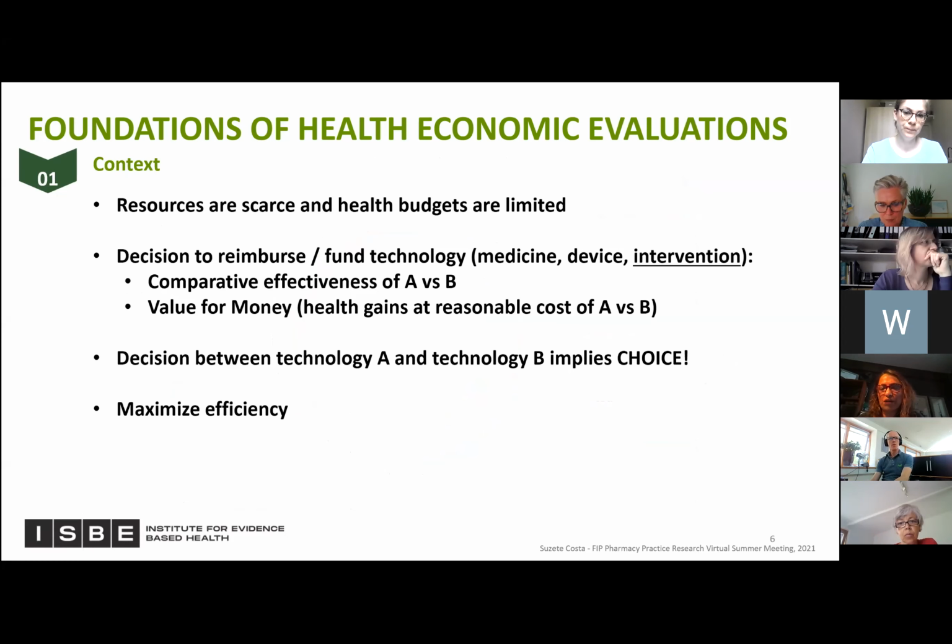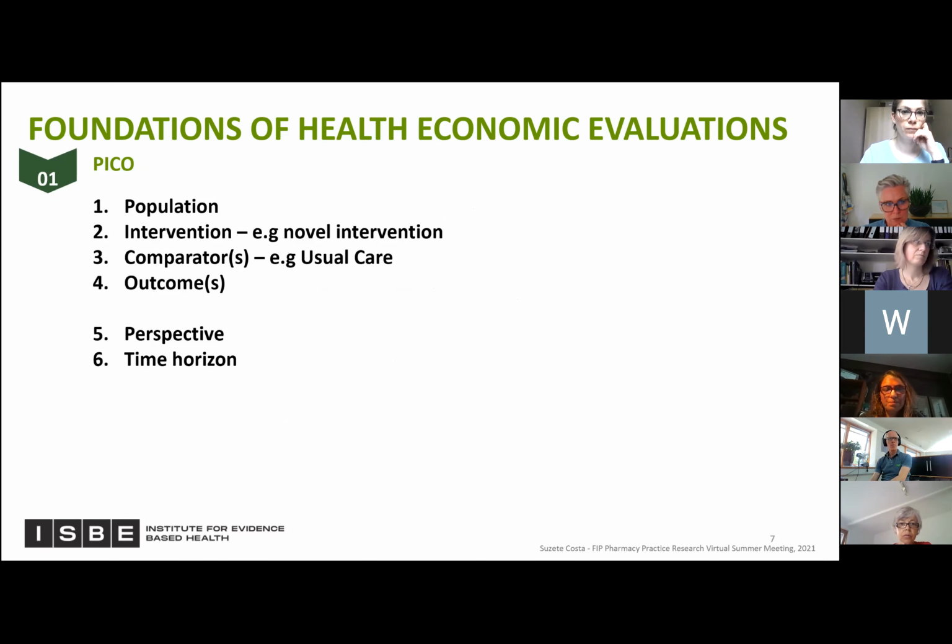healthcare intervention provided by pharmacies, we need to prove two things. We need to prove incremental effectiveness of our service versus, for instance, the usual care, and we need to be able to demonstrate health gains at a reasonable cost for the health system. So it makes it easier to reimburse that technology, that service, and because that implies a choice.